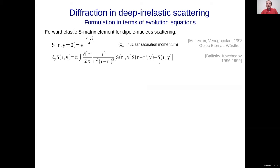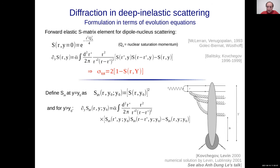To set the stage, there are evolution equations for this observable established in QCD. The basic ingredient is the forward elastic S matrix element for dipole-nucleus scattering at zero rapidity. You take your favorite model, Golec-Biernat–Wüsthoff, McLerran–Venugopalan, and this evolves according to the Balitsky–Kovchegov equation, which is this nice integro-differential nonlinear equation. You get the total cross section just from the optical theorem. This is twice one minus S. Now, if you stop your evolution at y zero, the size of the rapidity gap, you take the square of S and you further evolve this. You take this as an initial condition for the same BK equation as above. Then you take the derivative of the result with respect to y zero. This is the observable we are after. This is the Kovchegov–Levin equation, written about 20 years ago.